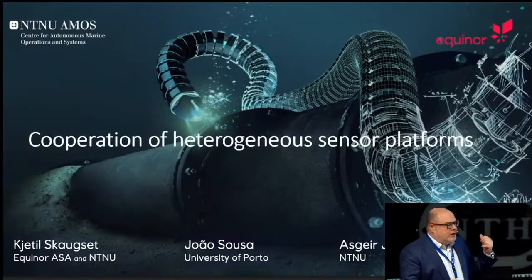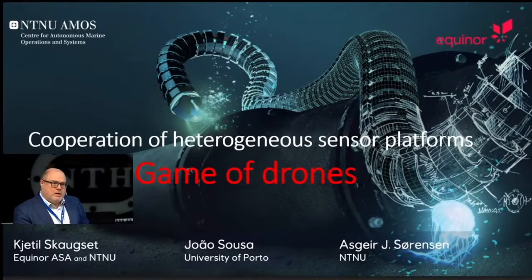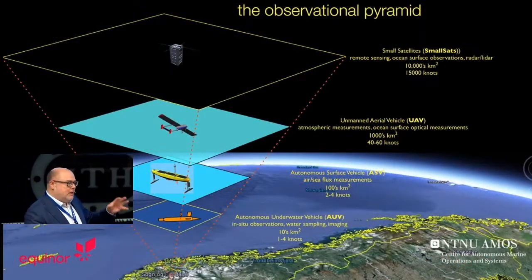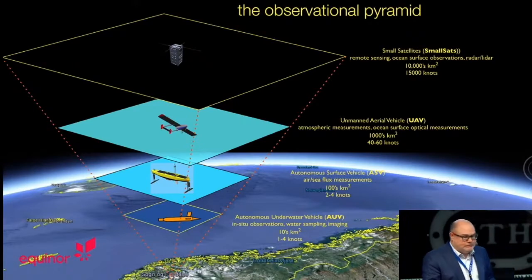And we call that cooperation of heterogeneous sensor platforms, or game of drones, as we also call it. And the point with that is not only to have a subsea drone doing this thing, but it's a matter of having different drones cooperating. It's not the swarm, but they are distinctly different, and then still cooperating. And looking at the observational pyramid, I mean, how you can relay information and help each other also in this vertical dimension. So the subsea is a part of that.